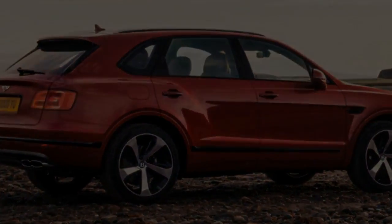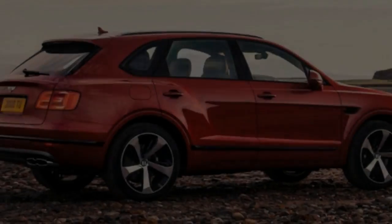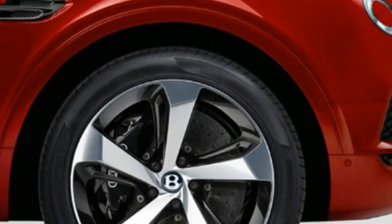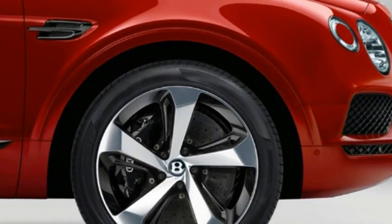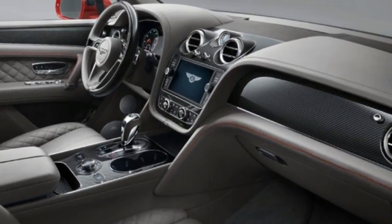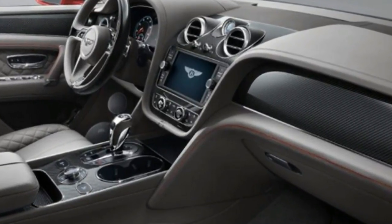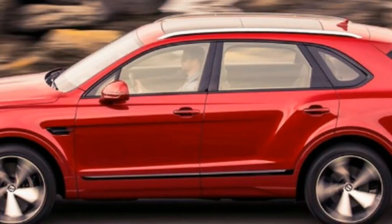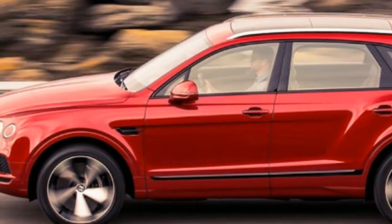Driver aids include adaptive cruise control, traffic sign recognition and park assist, along with infrared night vision and a head-up display. Bentley's standard infotainment system is also fitted, featuring an 8-inch touchscreen, 60GB hard drive, and for passengers in the rear, a 10.2-inch Android tablet device with 4G Wi-Fi and Bluetooth connectivity.